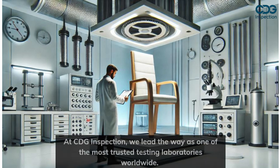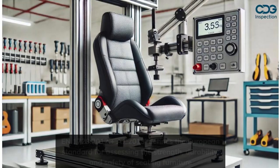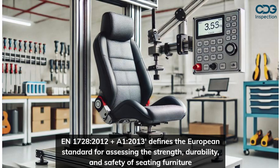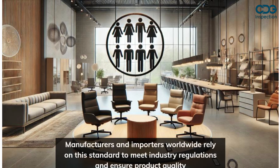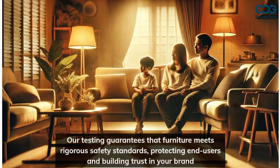At CDG Inspection, we lead the way as one of the most trusted testing laboratories worldwide. EN 1728:2012+A1:2013 defines the European standard for assessing the strength, durability, and safety of seating furniture. Manufacturers and importers worldwide rely on this standard to meet industry regulations and ensure product quality. Our testing guarantees that furniture meets rigorous safety standards, protecting end users and building trust in your brand.